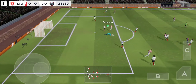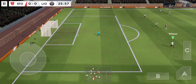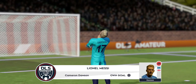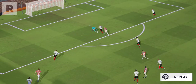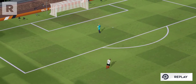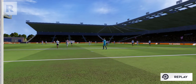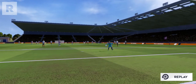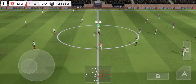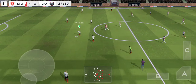The keeper collects that one. Well, they're few and far between these days, but this own goal here is a real howler. Let's hope the player can pick himself up after this one. And we're back underway, but how will this team respond? Good distribution.